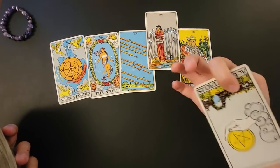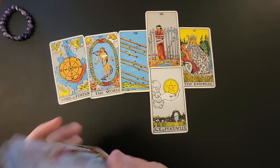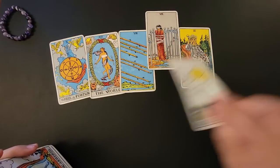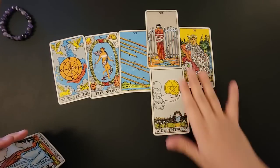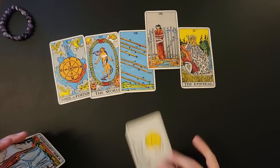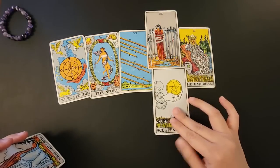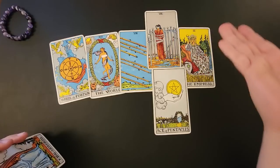So here I wasn't too sure. Honestly, some people give me crap about not reading it upside down. Like, okay, I get it. I personally don't like to even read reversals, but I did notice that I had flipped it in the reverse, sort of. It makes sense. So we have here the Eight of Swords, the Ace of Pentacles, and then followed by the Empress.